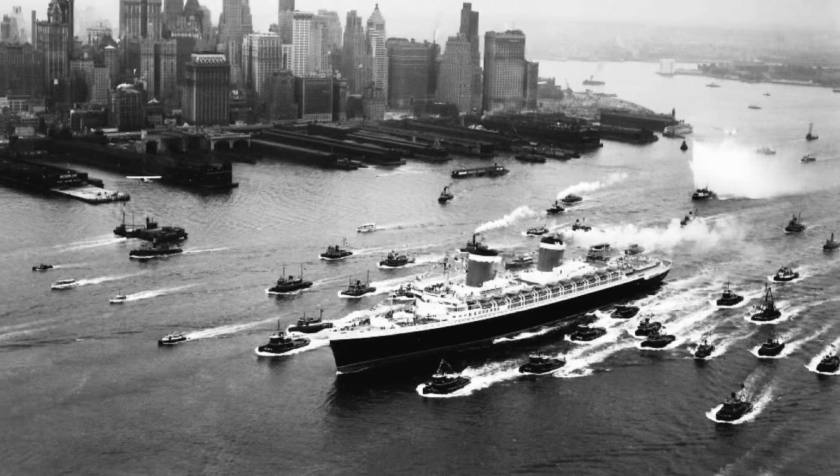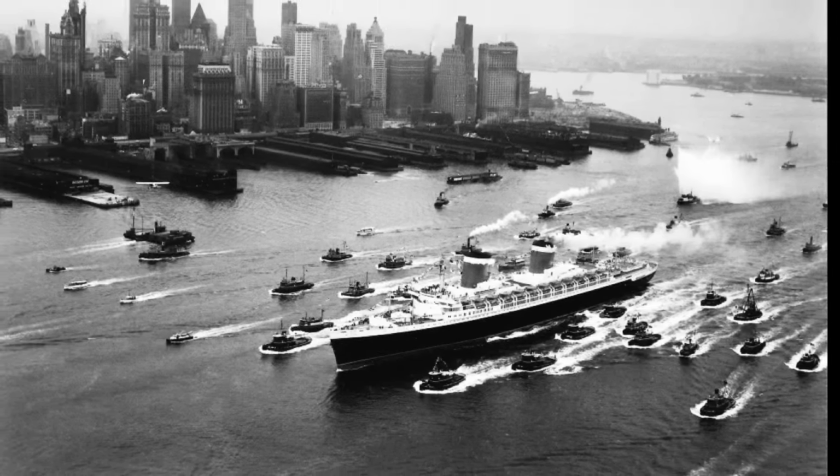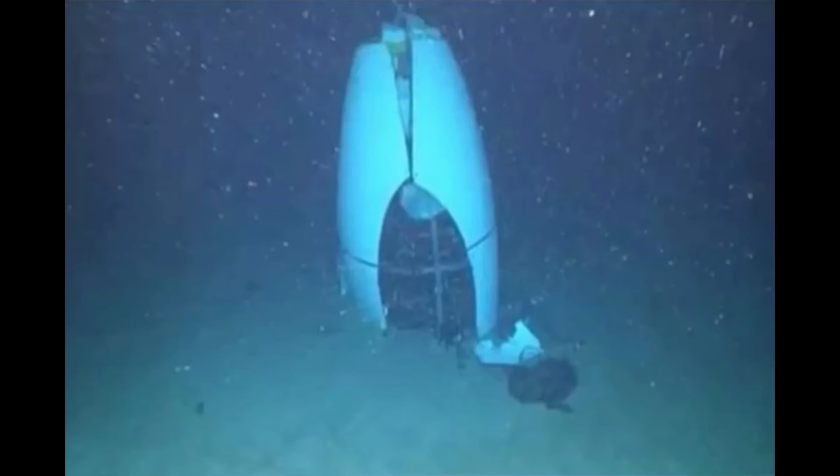It was the best ship nobody seems to want. And ironically, everybody's willing to spend millions of dollars to go see the Titanic. The Titanic was more or less a failed design. It only lasted its maiden voyage, and it didn't even make it past that.